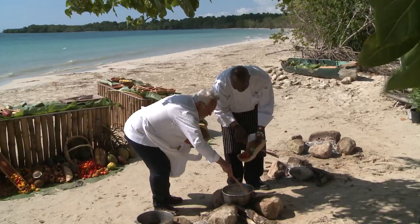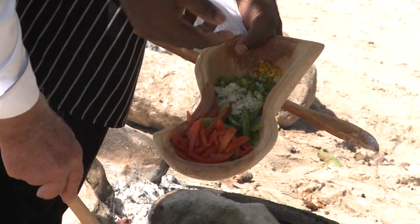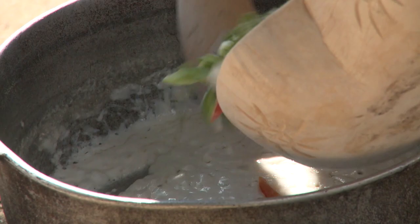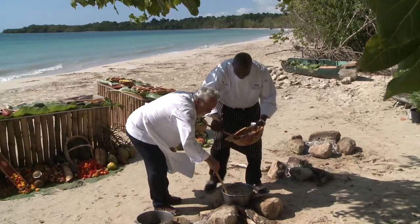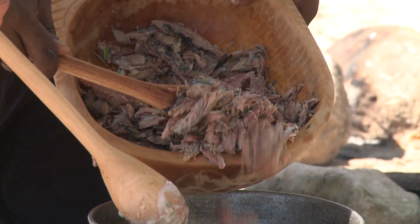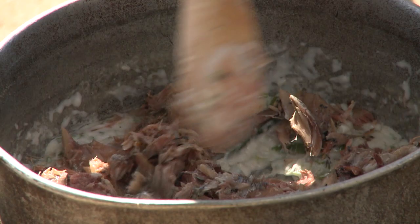So what we have here is some fresh onion, tomato, some sweet pepper, a little scotch bonnet pepper, some thyme. And we're just gonna saute that quickly in the reduction. Go ahead. This is a really quick dish. And then we had some mackerel that we pull off the bone. Yeah. Soak them good. What do we have to check for, Junior, for salt and pepper, or is it all good to go?